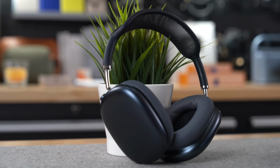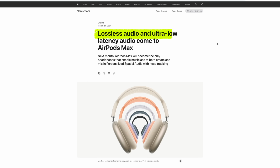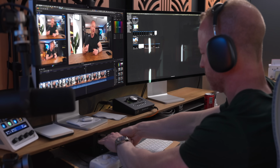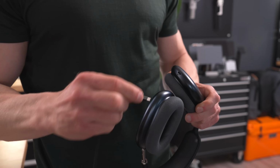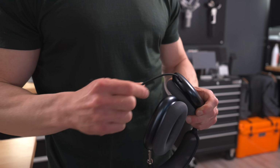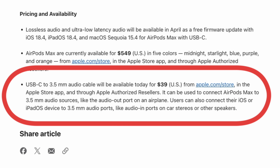I did a dedicated video on all the changes if you want some more in-depth information, but in a nutshell, these AirPods Max are now capable of lossless audio as well as ultra low latency, and you can use them wired, which is a big deal for me personally, because with video editing there is actually zero latency. You can either plug them in directly to any USB-C device, or you can use Apple's 3.5mm jack adapter.